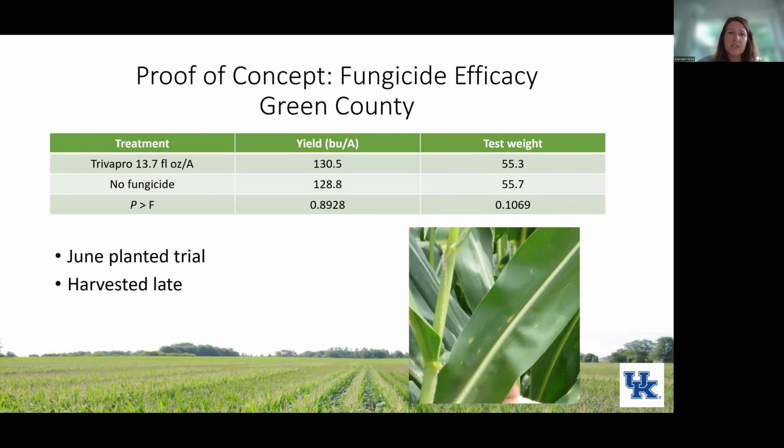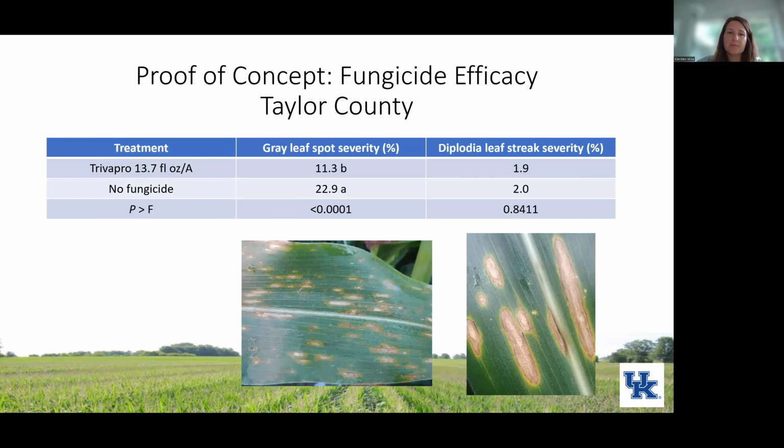Because there wasn't much disease pressure, there wasn't a statistical difference in yield that you can see here, but we were seeing the fungicide efficacy that we would expect to see from an aerial application.